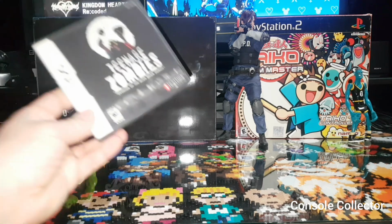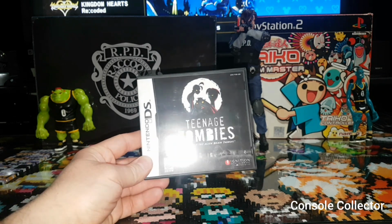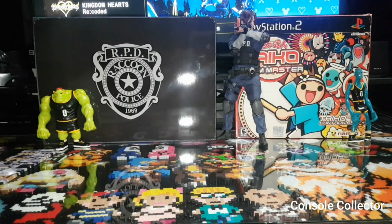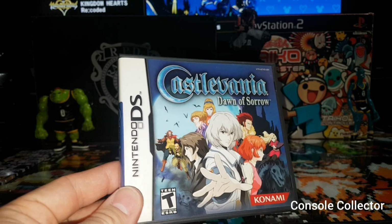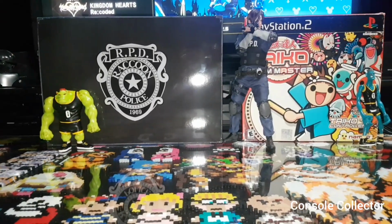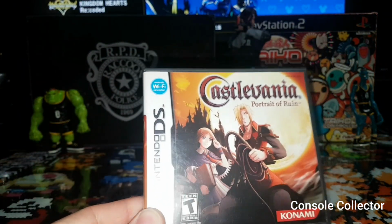Alright, some DS stuff here. I got Teenage Zombies here. It's a really great hidden gem, I think, on the original DS. I got more Castlevania here. Castlevania Dawn of Sorrow. Then here I got Castlevania Portrait of Ruin.